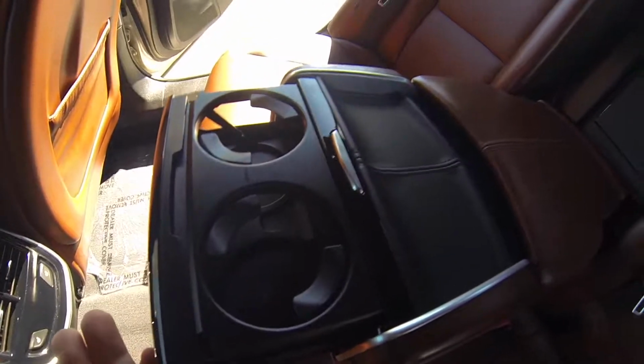Hello, here we are inside the XTS. You do have your volume, station, voice recognition, heated steering wheel, cruise control settings all on the steering wheel, as well as your paddle shifters in the back of the steering wheel. There's your parking brake, light dimmer. This does have 17,861 miles.